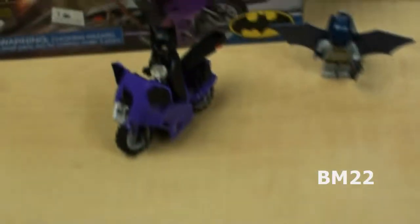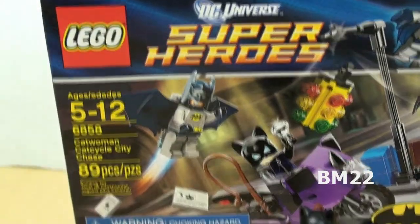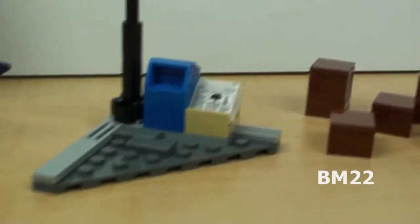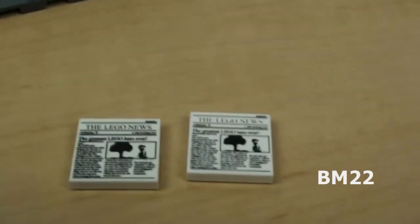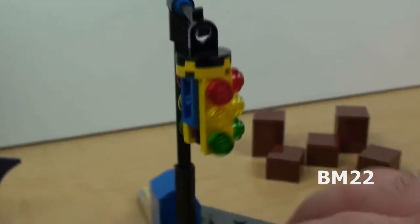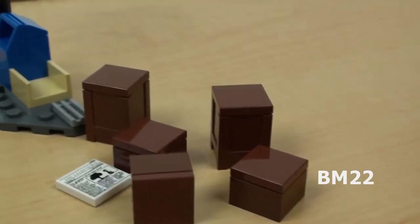This is really a nice little set. It comes with Catwoman and her really cool purple cat cycle. It comes with Batman, and he's got a jetpack on, and he has his Batarang. It comes with a street corner with a traffic light, a mailbox and a newspaper stand, and some really cool cardboard boxes. You can fling them in front of the cat cycle and try to make it crash. The traffic light is really cool, except it's only 3-sided. It'd be even cooler if it was 4-sided, but you have enough extra pieces to turn it into a 4-sided traffic light if you want to.